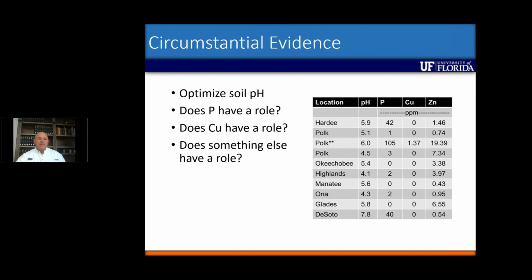So, like I said a couple slides ago, the Polk County location gave me some circumstantial evidence that either macro or micronutrients might be influencing the broom sedge populations in the pastures. So my real question is, is it the phosphorus that has a role, or is it some other macronutrient, or is it all three, N, P, and K, that we have to have? Or does copper have a role? And the reason I brought that into the picture was another site that I didn't talk about earlier.